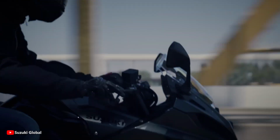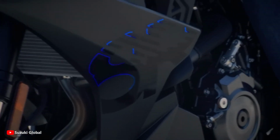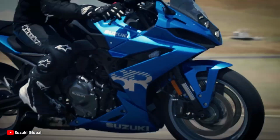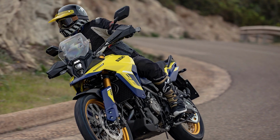The GSX-8R is Suzuki's first middleweight sports bike in a long time. It follows the new trend of twin-cylinder sports bikes to launch an attack on Kawasaki and Yamaha. At its heart is Suzuki's new 776cc engine, which debuted last year on the GSX-8S and V-Strom 800DE.